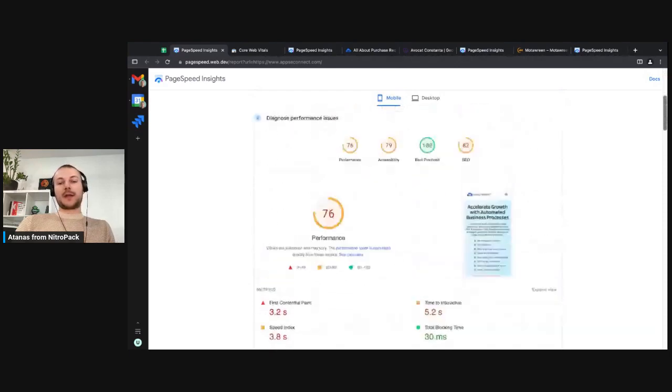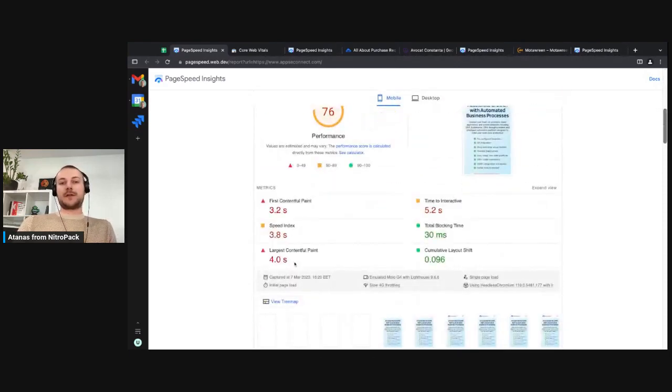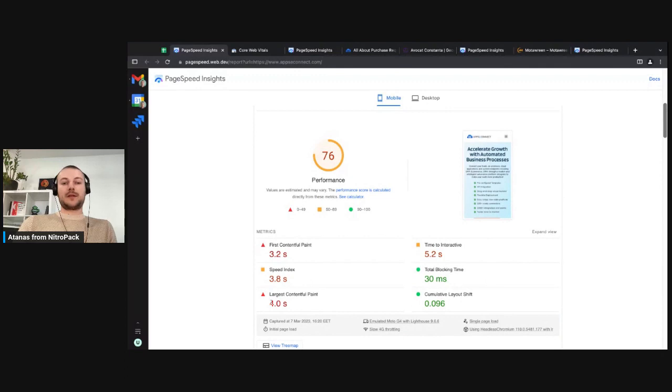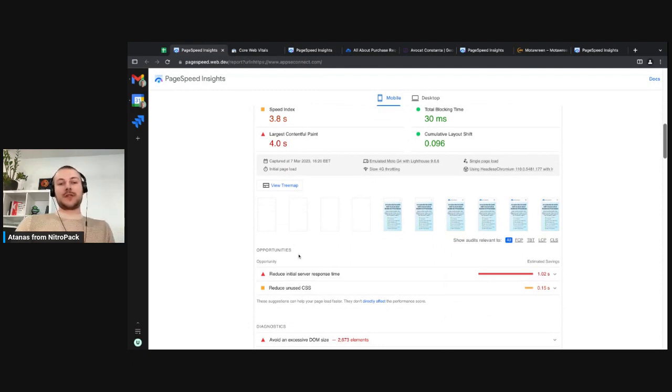So, as my colleague Elena mentioned, the two can be different and the lab data is never the real truth. You should always be trusting the LCP in the Core Web Vitals widget. If you don't have the Core Web Vitals widget, you can use the LCP in the lab data as a guidance on what areas to improve. And scrolling down to the opportunities section, we can see that the reduced initial server response time is the thing that's slowing down everything here.